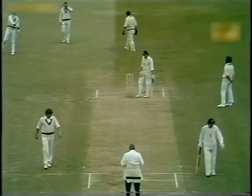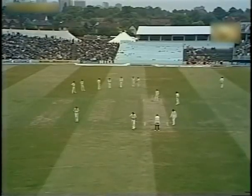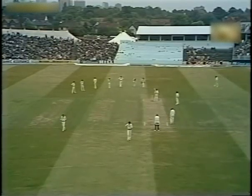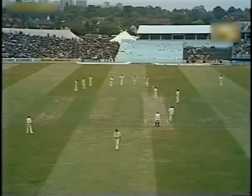It's exactly the same field for Jeff Thompson as the one used by Lilly. No man at third man or at fine leg. Walker has come up to position at wide leg slip.